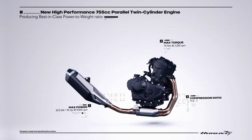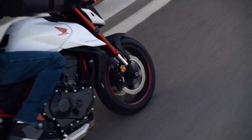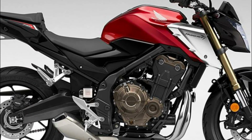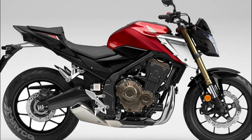Power and torque. The new 755 cubic centimeters twin-cylinder engine gives the Hornet a peak of 67.5 kilowatts, 90.5 horsepower at 9,500 RPM, with 75 Newton meters, 55.3 lb-ft of torque at 7,250 RPM.